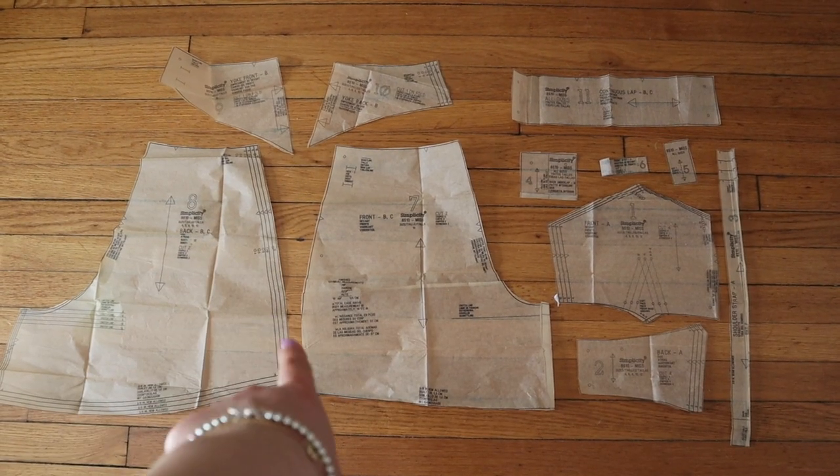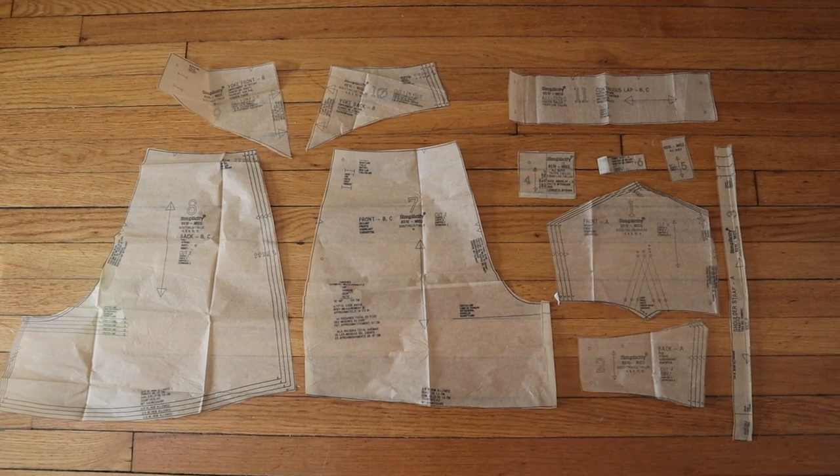So these are the pieces for the shorts and those are for the top. So the pattern's all cut out. Now it's time to cut our fabric. You're gonna see that it's kind of wrinkly. Was I supposed to wash and iron it? Yes. Did I? No, because I'm kind of lazy.